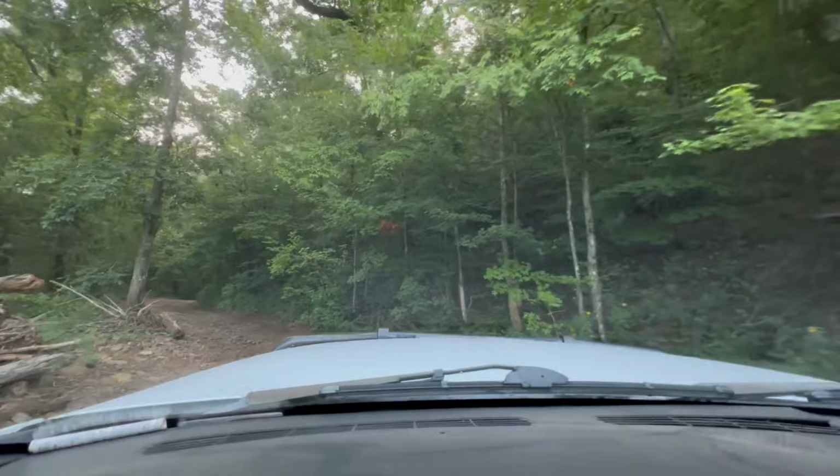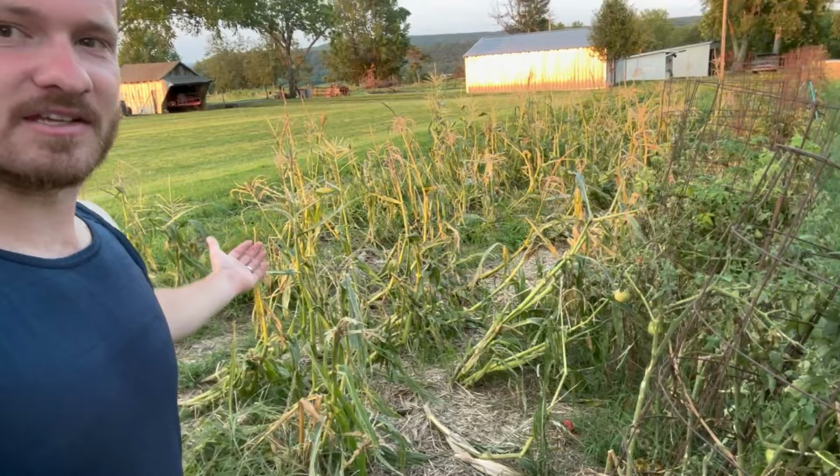Well, guys, we're back home. It's the end of another typical Saturday when we're not out doing adventures. Update on our garden. It looks really bad. We've kind of been neglecting it. And that hailstorm we had, it just wiped it out.